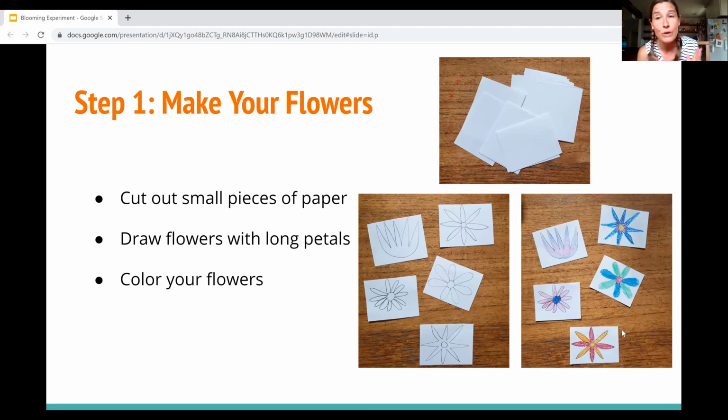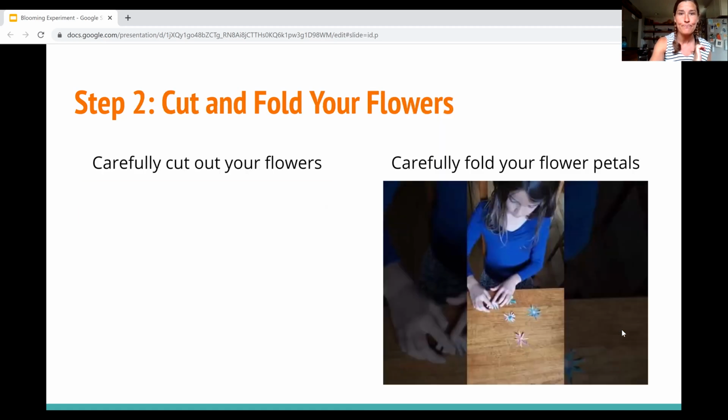Step one is you have to make some flowers. Now, what I did to begin is I cut out small pieces of paper, and then I drew flowers with different types of long petals. The long petals are really important for this activity, and you'll find out a little later why. And then you're gonna color your flowers with crayons, however you want them designed.